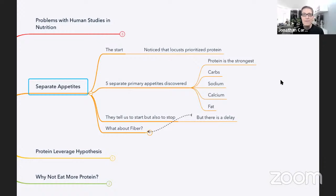Now it is sometimes in animals and in humans even somewhat subconscious. You're not necessarily conscious of what you might be desiring or having an appetite for. But what they found, and they were starting to look at locusts, is that they prioritize protein, which means that if they were in a natural environment with food that was low in protein, they would eat more of it in order to get a certain amount of protein. And the same thing happened if they were in a high protein environment. They would eat actually less to get to a certain amount of protein.